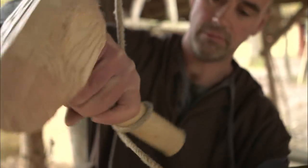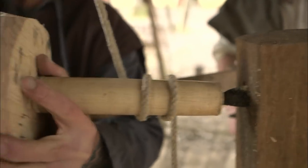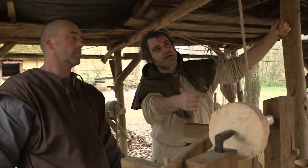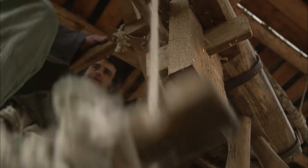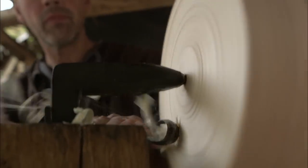Pole lathes like this have been used both in England and France since before the 10th century. So it's just a pedal pulling the string around the mandrel. And a flexible pole. All it does is lift the pedal back up. The roughly shaped ash is turned to make a cylinder.